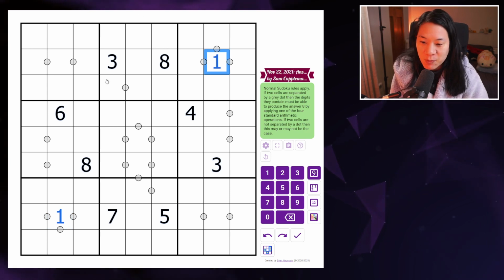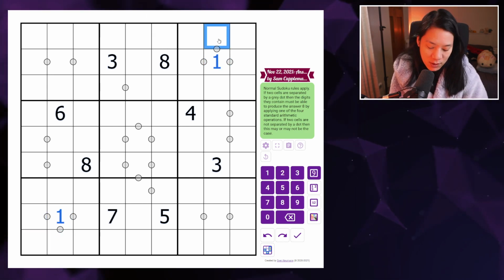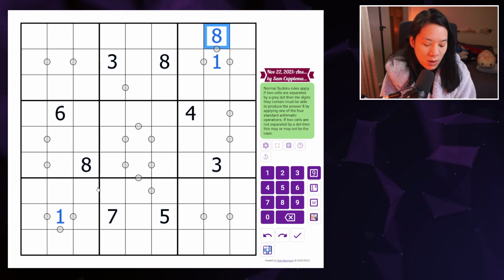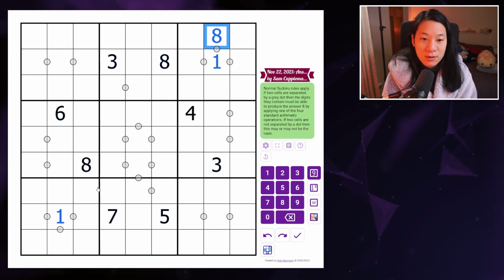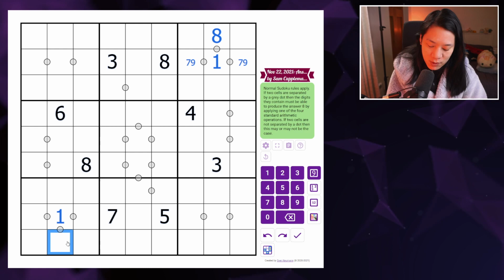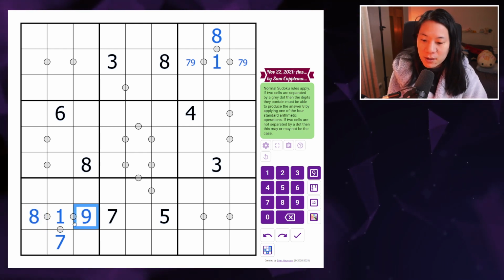So these 2 cells must be a 1. And it must be an 8. That must be an 8 then. Because you can have 1 times 8. 9 minus 1, 1 plus 7. So these must be 7s and 9s. So that must be, oh, that means that must be a 7. And that means that's an 8, that's a 9.